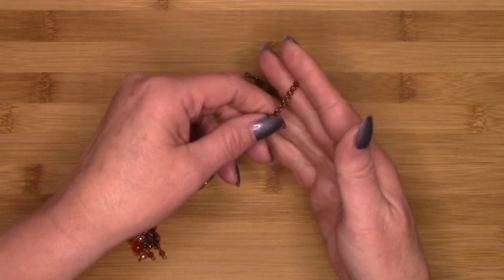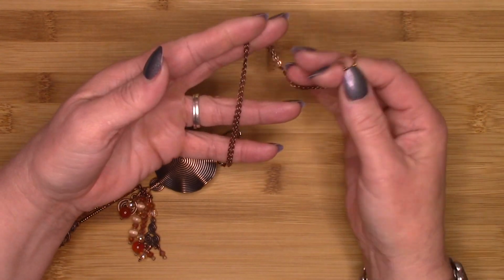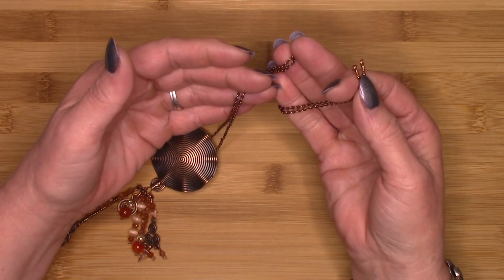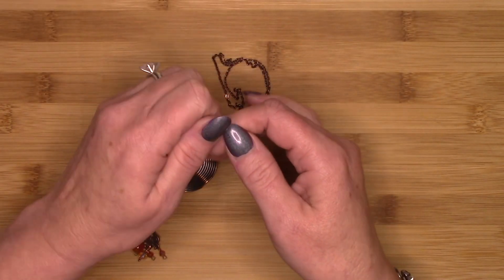And I used my own copper chain. I had used my Figaro chain on a couple other pieces and ran out. So this one here is antique copper, so it goes with everything. I love anything antique copper, and I have a lot of chain on spools like this, so no problem with having this color chain.